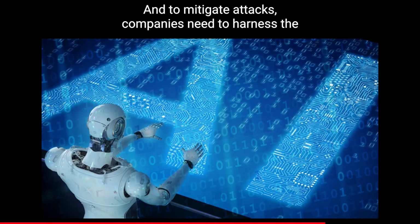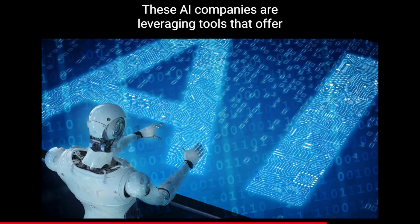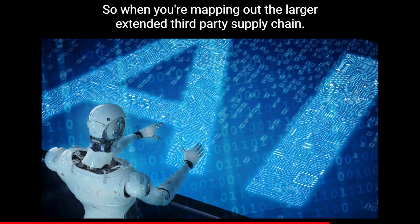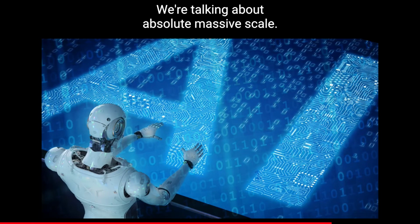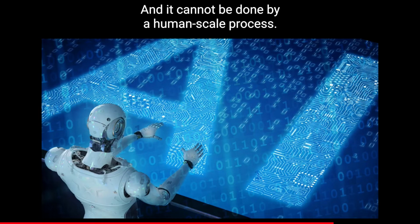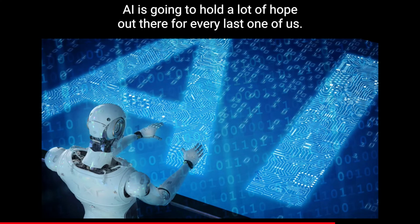And to mitigate attacks, companies need to harness the power of artificial intelligence. These AI companies are leveraging tools that offer what's called forward-looking operational resilience. So when you're mapping out the larger extended third-party supply chain down to the nth parties in real time, continuously monitoring those suppliers, we're talking about absolute massive scale, even monitoring this stuff for a smaller business. And it cannot be done by a human scale process. AI is going to hold a lot of hope out there for every last one of us.